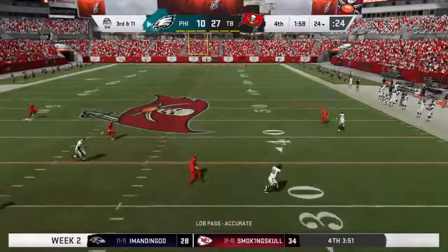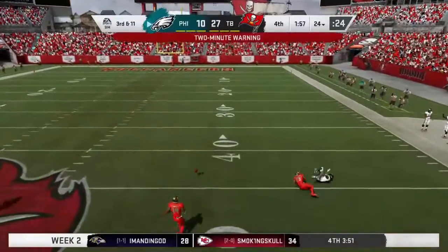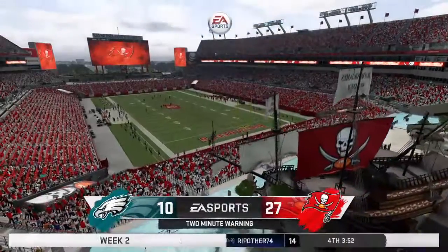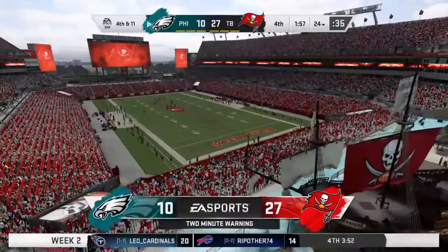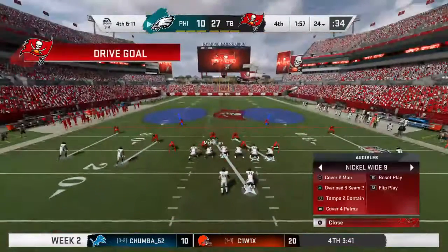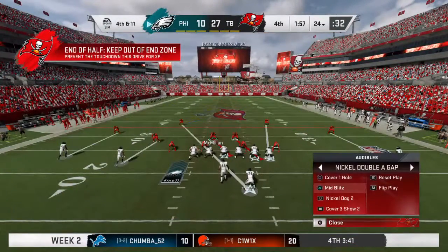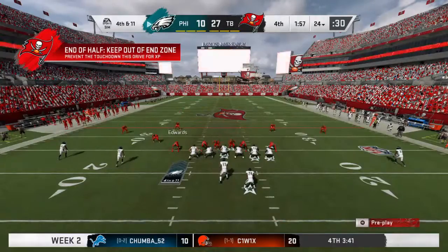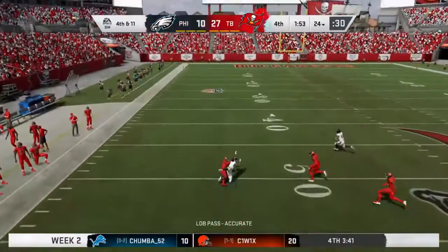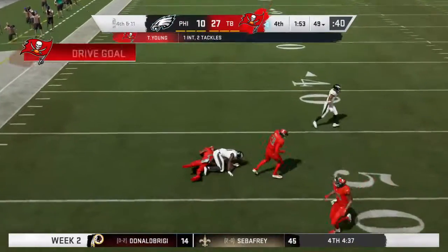Working from the gun, Wentz. And that will be incomplete. Well, they weren't scared to let it fly, but it falls to the ground and brings up 4th down. So it's Eagle football here as we get you reset. And they're indeed going to go for it here on 4th down. So trailing here in the last quarter. Let's see how this plays. A fight for the football, and it's intercepted.